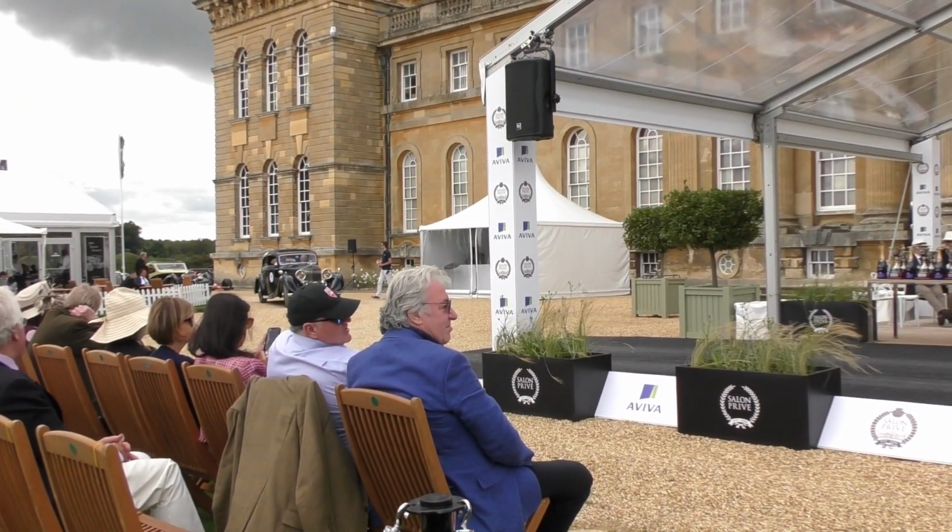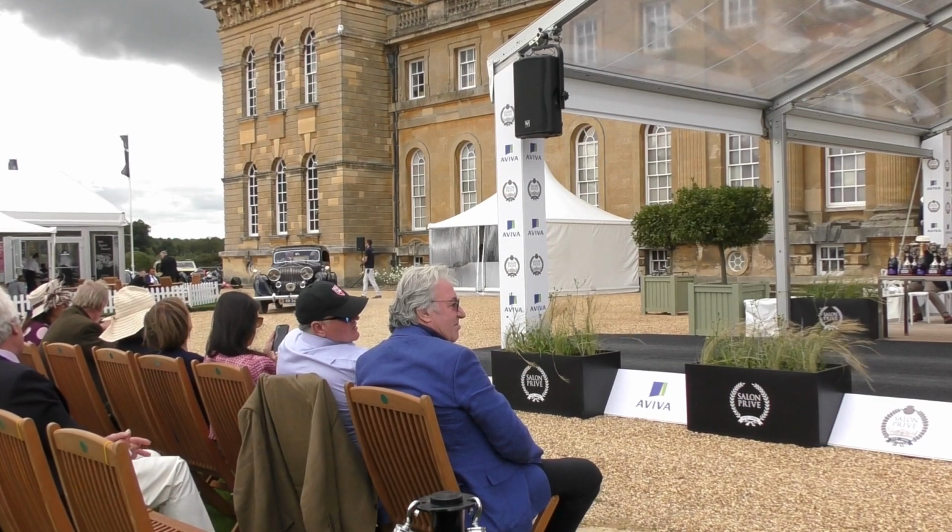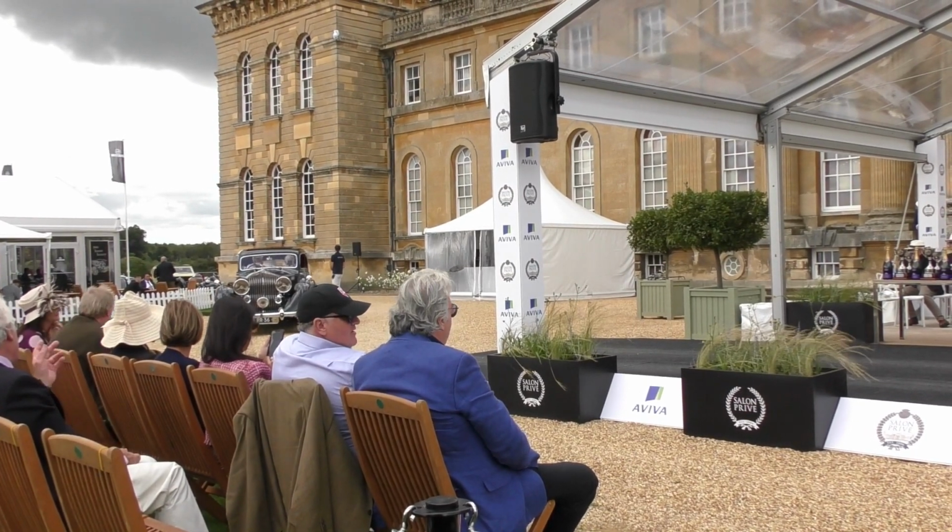Pretty good, isn't it? Looks better from the rear than it does from the front. We should have had him reverse up onto the stage.